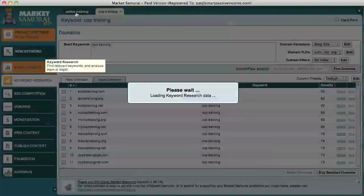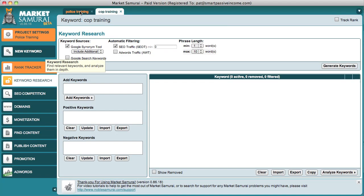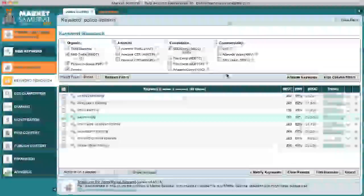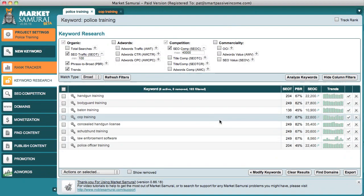And going back to the keyword research for police training, the numbers are looking good. We just looked at the SEO competition. We saw a couple of sites up at the top ranking in Google that we could potentially beat out. And I have a relatively large number of people that could come over to my site if I rank on the number 1 spot, and a low amount of search engine competition. That is my niche. That's the niche I selected, cop training.